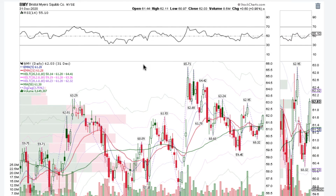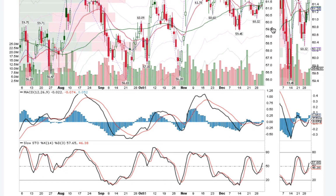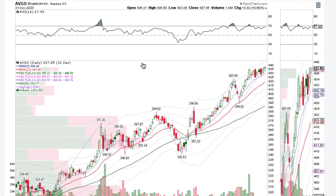In addition to a lot of the pharmaceutical names that we like, Bristol Myers, Merck, Johnson & Johnson, all getting a lot of action last week. Looking for a follow through and a push higher, a little descending pattern, breaking above this trend line, and RSI rising on volume with MACD crossing, and stochastic forecasting closes in the upper half of the daily range.